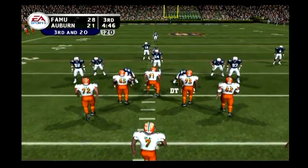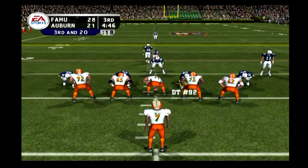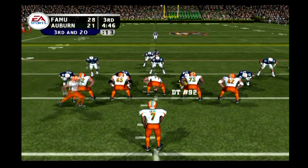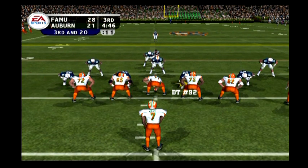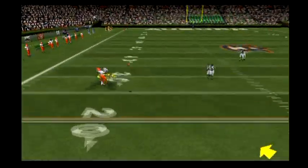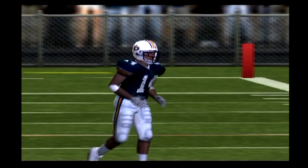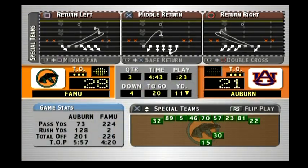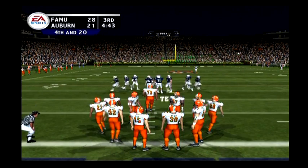Third and long. Ball on the 11. They line up in the shotgun. He drops back. He steps up. It falls incomplete. I don't think the offense was on the same page on that drive. It's 3 and out on 3 incomplete passes.